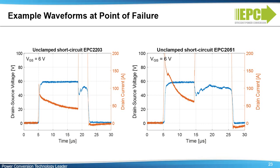On the right-hand side, you'll see a 5th generation EPC2051. Again, that's a tiny device. It's 2 bumps by 3 bumps, with a total area of 1.2 square millimeters. And again, at about 15 microseconds, you can see that it gives up. Both of these devices have a maximum gate source voltage of 6 volts on them, and the current is unlimited.